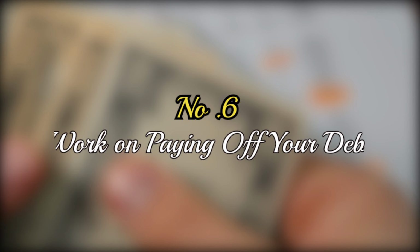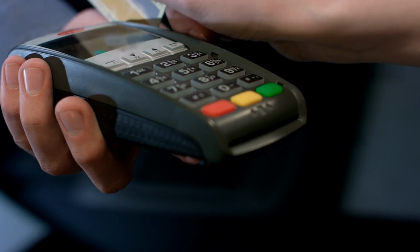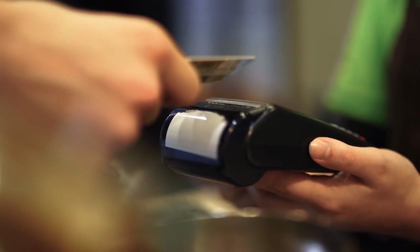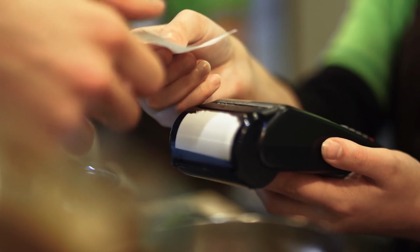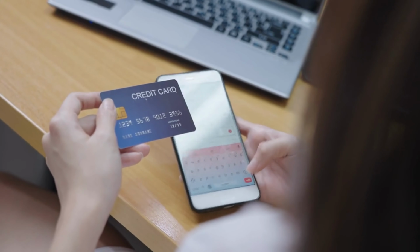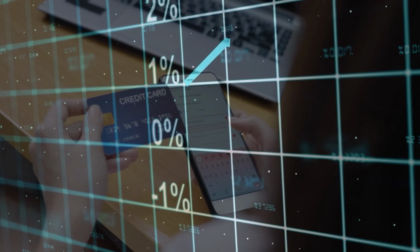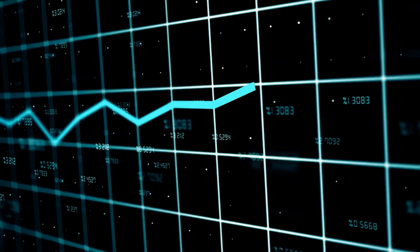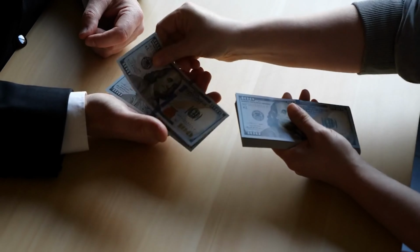Number 6, work on paying off your debt. High-interest debt, like credit cards, can eat up your monthly income. You may be surprised at just how much you are paying in interest each month if you are carrying a balance on your credit cards. The average annual percentage rate on credit card accounts that were assessed interest in November 2019 was 16.88%.